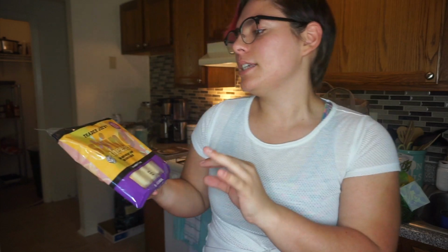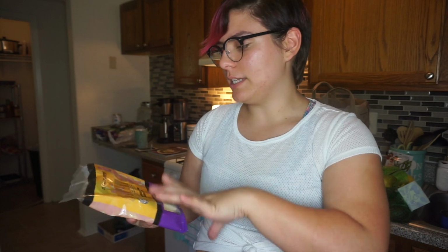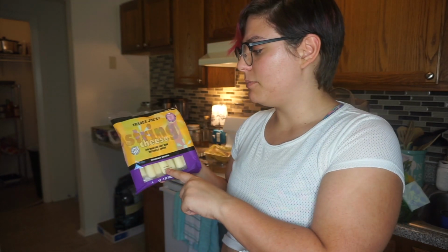Again with the children's food, but this is honestly such a good snack if you have a string cheese with an apple or some fruit, or even some hummus and some carrots or something. This is a really good snack option. Again, I love to take one of these to work with me, and I'm actually going to be using these to put in the middle of my chicken tonight.